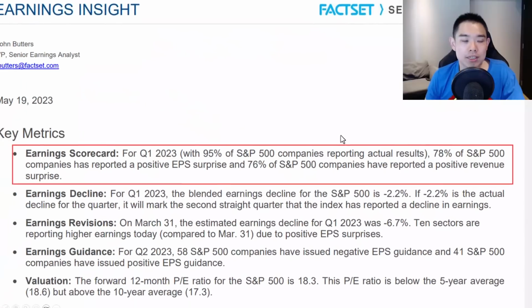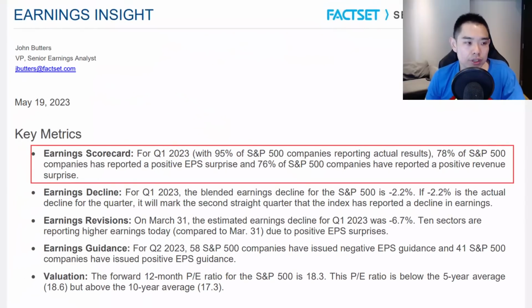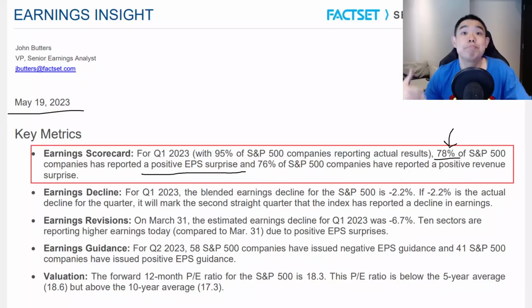Next thing to look at is the earnings, right? How did the S&P 500 earnings fare recently? So this is again published on May 19. You can see over here the earnings scorecard. This is important, right? 78% of the S&P 500 has actually beat earnings expectations over here. So this means that more than three-quarters of the companies reporting in the S&P 500 have beat earnings expectations.